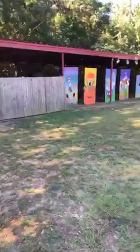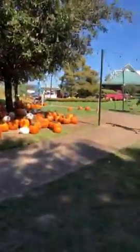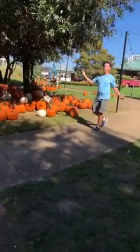Okay, let's talk about photo ops, okay? There is tons and tons of photo ops over here that you can do with your kids. I mean, I like to do it as an adult too. But there's Dr. Seuss, there's Curious George, there's Dumbo. Have you seen the new Dumbo movie?